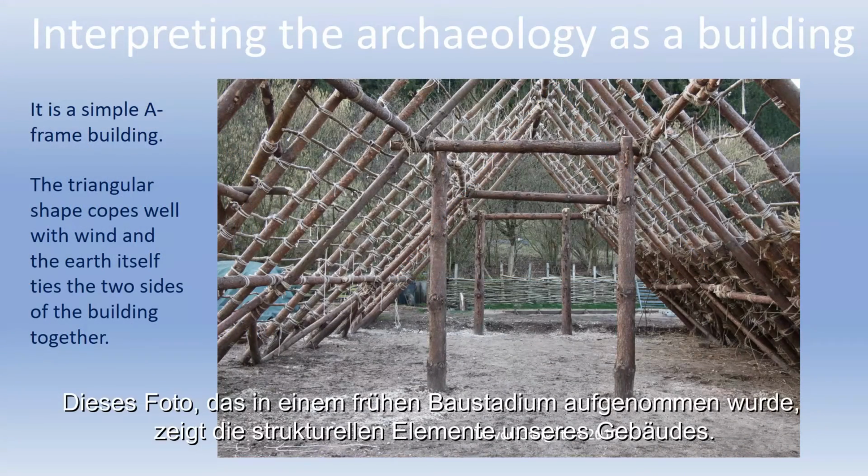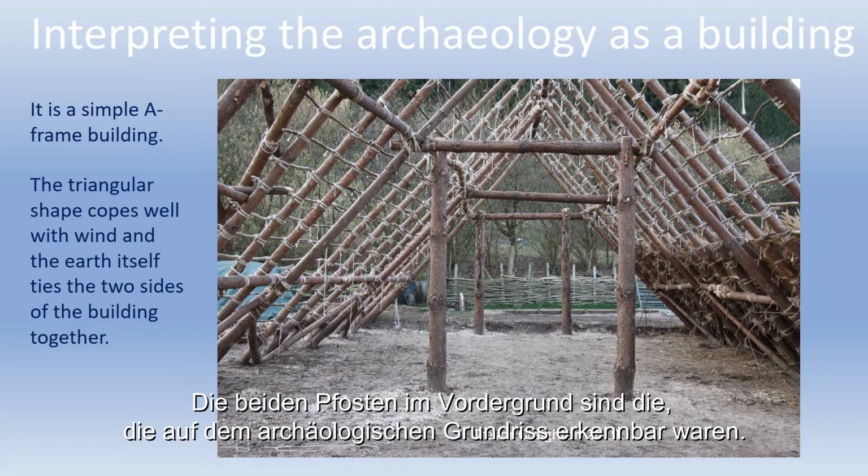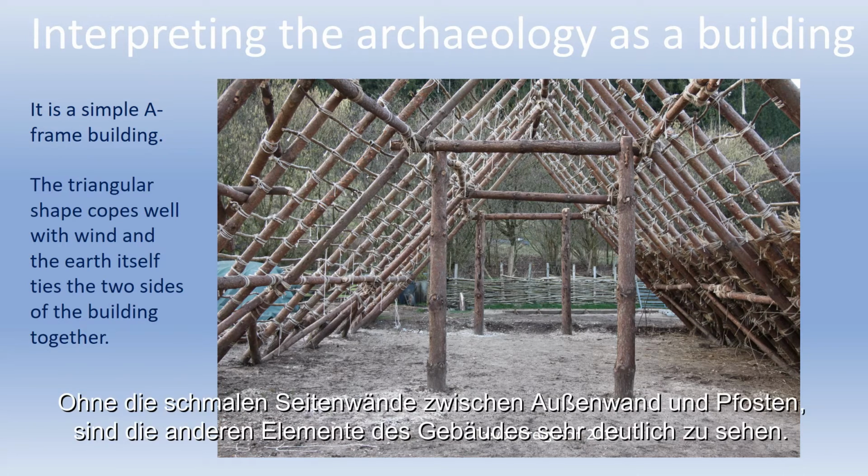This photograph, taken quite early in our construction, shows clearly some of the structural elements of our building. The two posts in the foreground are those that we saw in the ground plan. We've yet to build the two small dividing walls that sit beside those posts, but you can see other elements of our building very clearly.